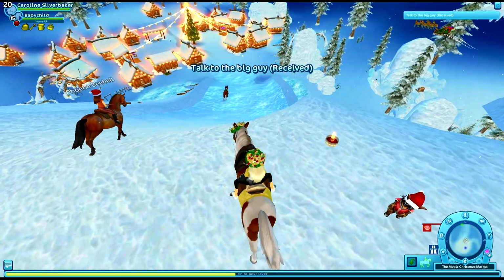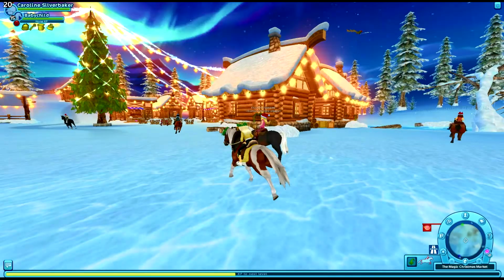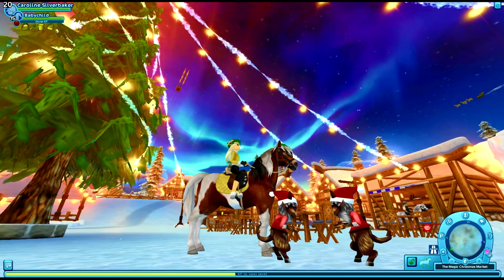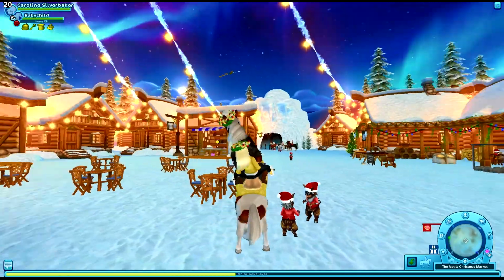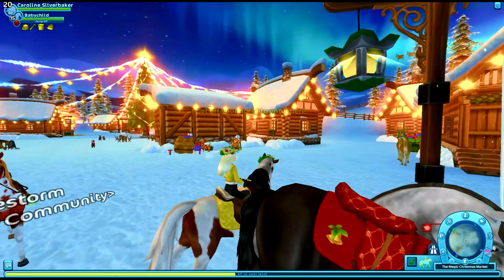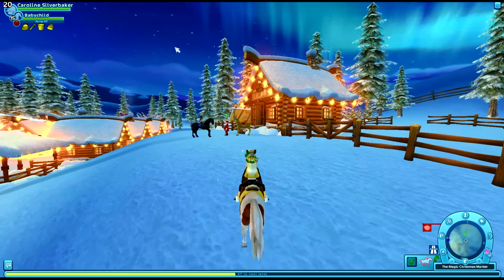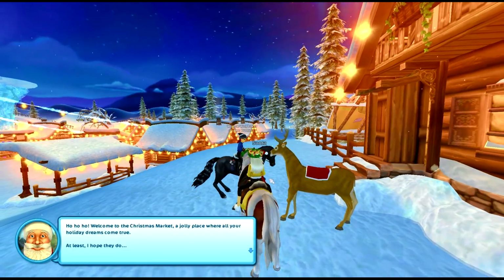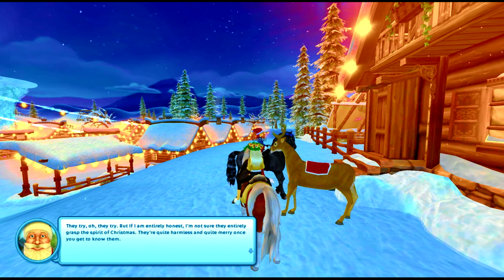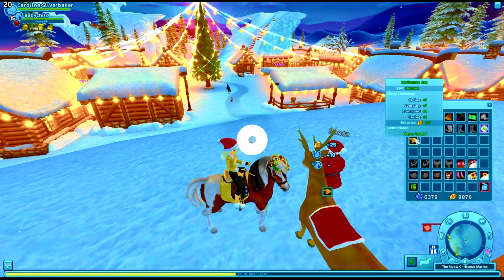Now we have to go to the big guy and talk to him, and I'm guessing that is Santa, so that's indirectly calling him in fact. But look at his two little helpers here, they're talking and being all cute. Now we're at Santa, and he's talking about Christmas and how he's anxious about it because there's no snow in Jorvik, but he gave me a little red hat.